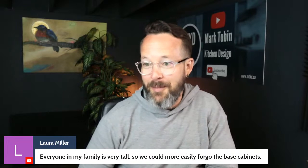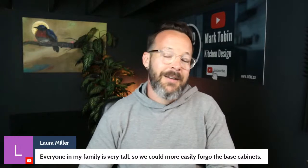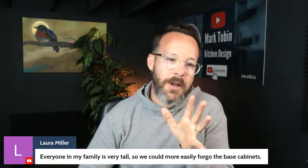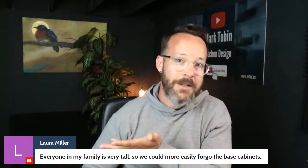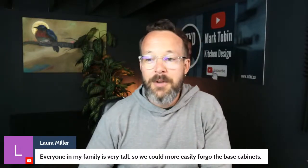This might be something to think about. Everyone in my family is very tall, so we could more easily forgo the base cabinets. My wheels are turning now. I think this would make a great video for the future, like Mark's prediction for future trends. No base cabinets, no countertops, nothing, just wall cabinets everywhere. Maybe that could work. I like it. But it's true. If you're tall, bending down into a drawer is going to be a nuisance. So maybe having more storage in the upper section is better.